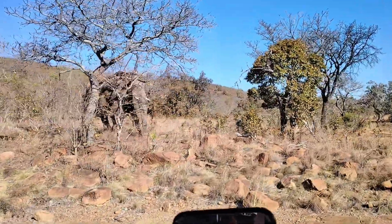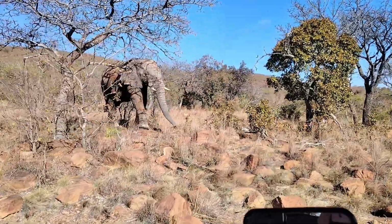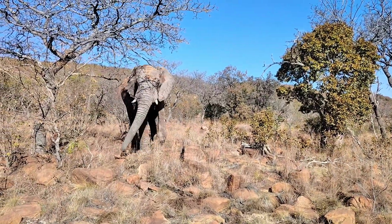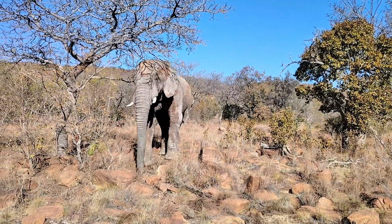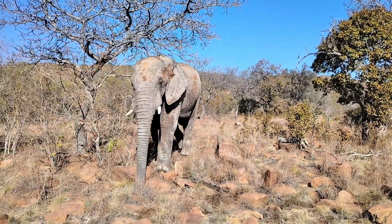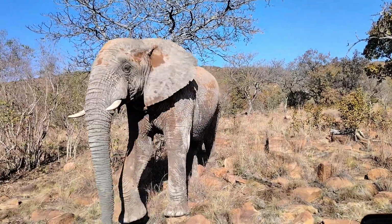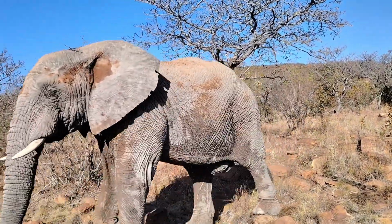We were lucky enough to come across yet another elephant bull today. He's also very calm, relaxed, and completely covered in mud and dust. That's actually their way of keeping cool under the hot sun, protecting their sensitive skin, and keeping all those insects away. I feel like elephants are often very misunderstood.